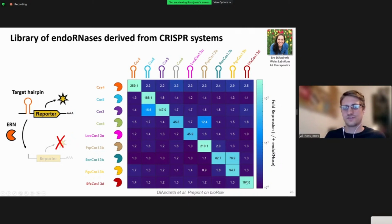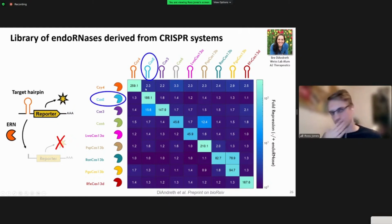And for the most part, these work nicely orthogonally to each other, meaning that they target their hairpin and they target very few other hairpins from other systems. So the one that we chose to work with was one called Cas-E, which had overall fairly nice behavior and was one of the highest fold repressions. We avoided using this one, Csy4, which is maybe slightly more active, just because it seems to have more toxicity or off-target effects in the cell, whereas Cas-E is a little bit more well-behaved.